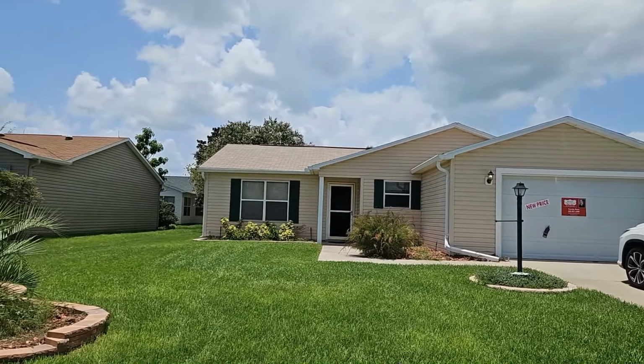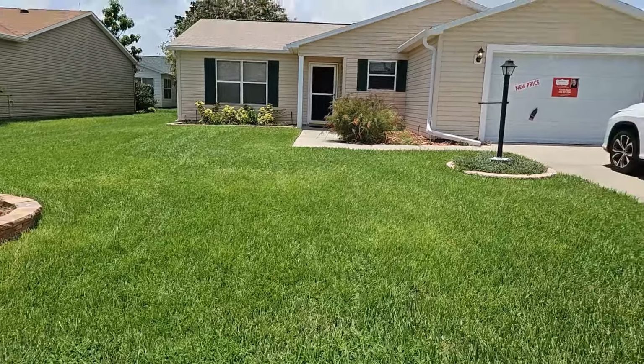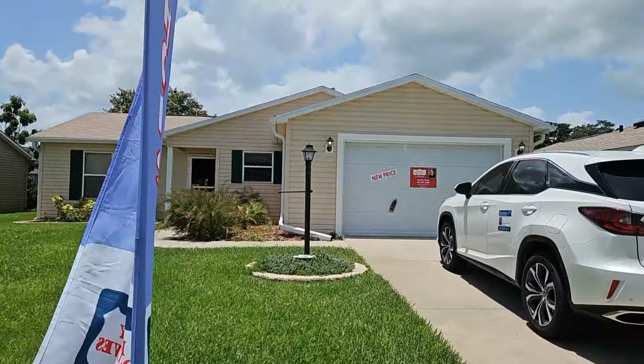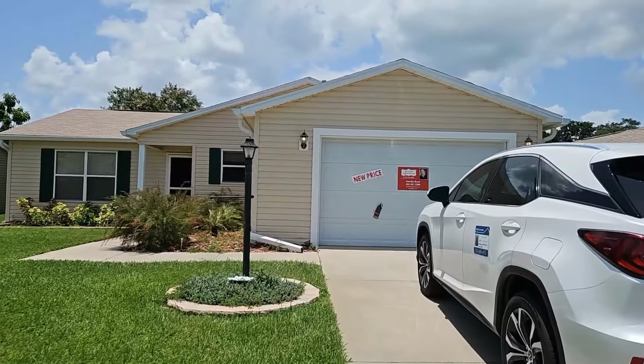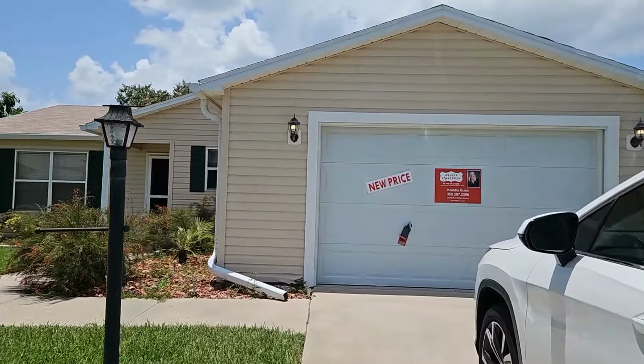This home is set back very far. It has a very large lawn in the front. This is a wood framed home. It is a cottage series home. It does have a 1.5 car garage.